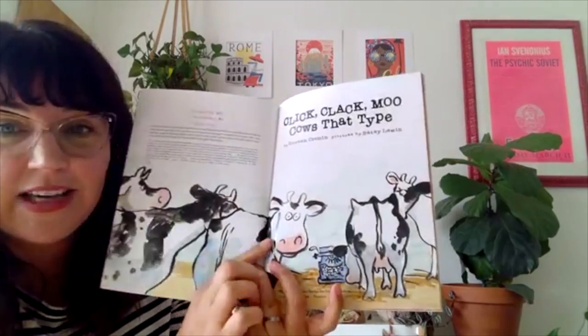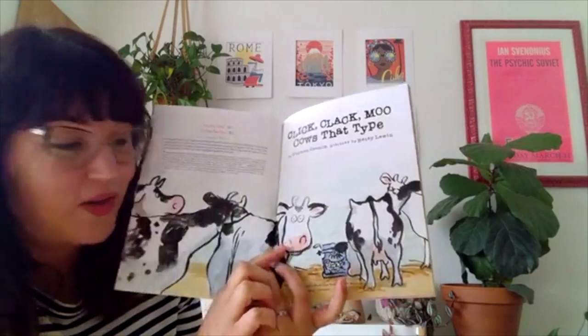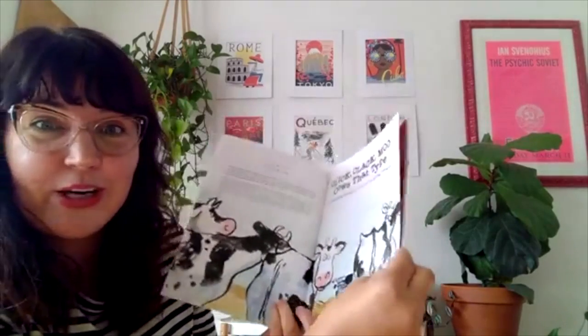There's some cows. It looks pretty surprised. I'm surprised myself. There's a typewriter. I wonder what they're going to do with that typewriter.